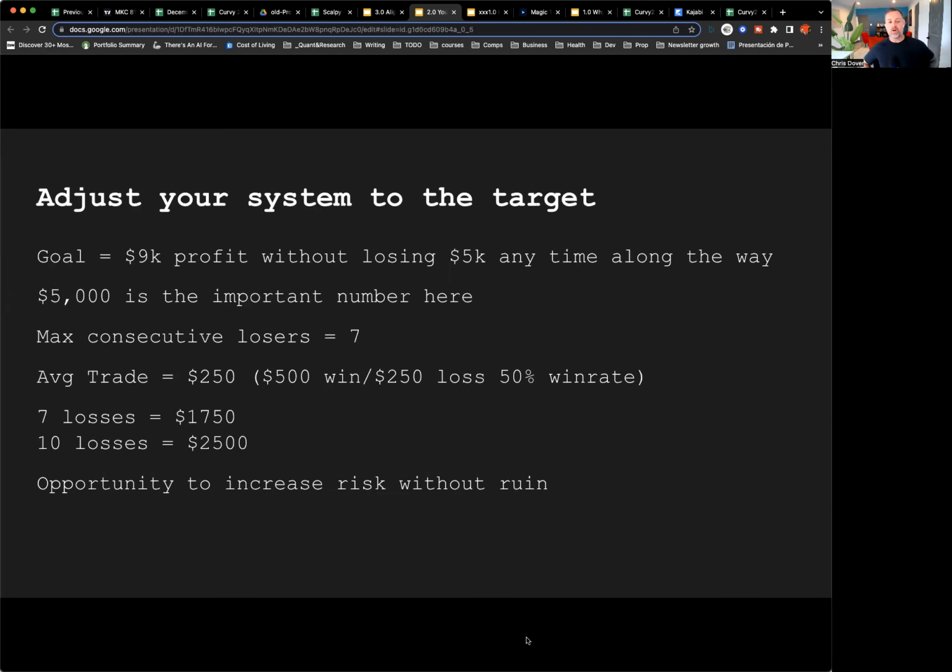Now, with a system, you're going to have the ability to adjust the system to your target, right? If your target here is $9,000 profit without a $5,000 drawdown anytime along the way, adjust your system according to it. The important number here in prop is to focus on the $5,000 stop, not the $9,000 profit as much, right? Because if you can dial in that, never go into that drawdown area and just keep trading your system, even if you have drawdowns, as long as you don't make mistakes and you keep trading the system, it should just turn back up and then head to your target. So you should size your positions in a way that you would know that you would never hit that $5,000 drawdown.